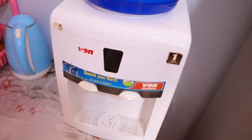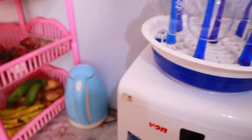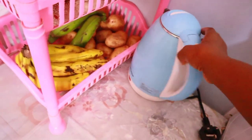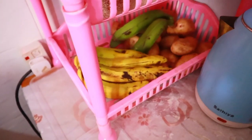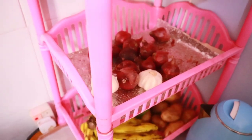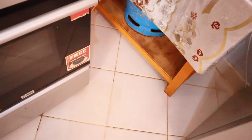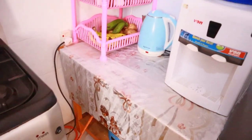Here we have this dispenser, though I don't use it. Some of the glasses to take water. This is the jug that I use to warm water. I love it. So nice. Over here we have some bananas, some potatoes, some onions, and some small shopping. Down below we have that mtungi ya gas. That's why I keep it.